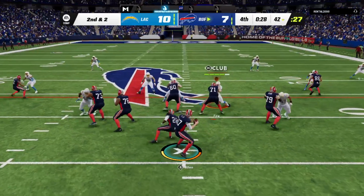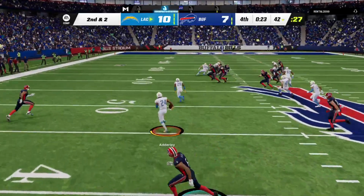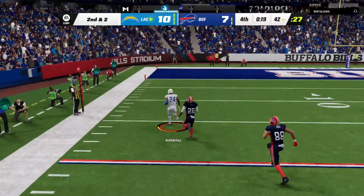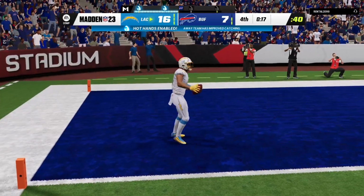Allen. And that's intercepted yet again, and that could be the backbreaker. Picked off by Nasir Adderley. And he brings this one back. It's a pick six and a Charger TD.